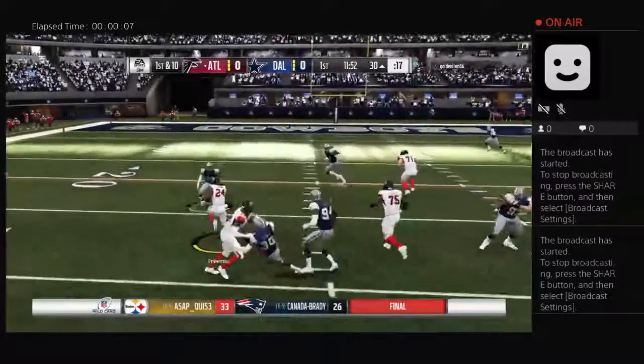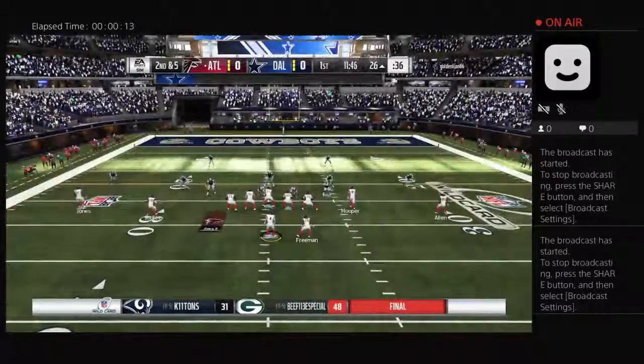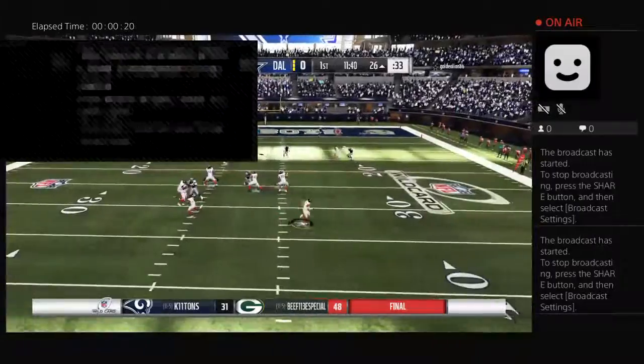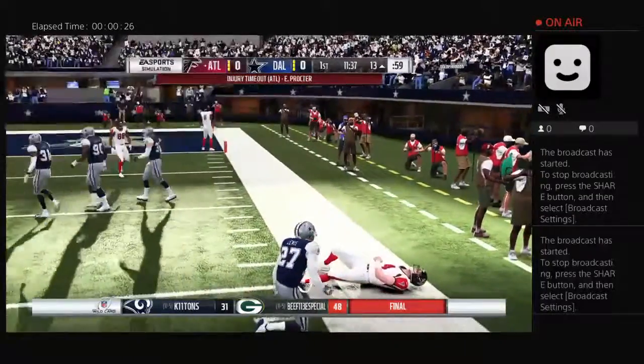They'll run for the first time with Devontae Freeman. And he's going to fight his way forward here for a modest gain. Give him 5 on the carry there, and it'll be second down. Well, I think that's what they're going to need to do here in the first half. You've got to take some pressure off of this young quarterback, and no better way to do it than to establish the running game early.